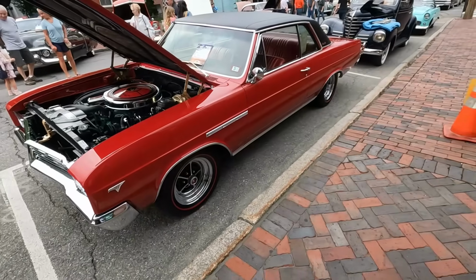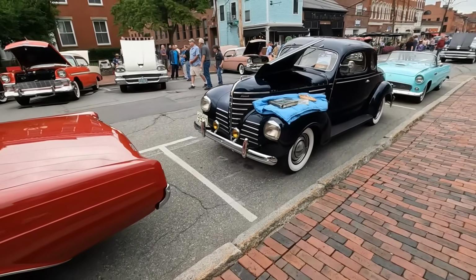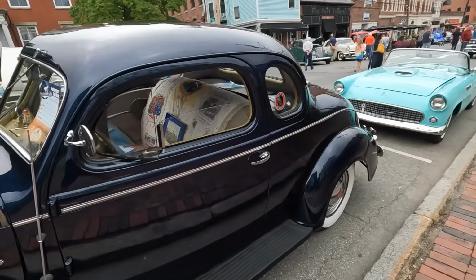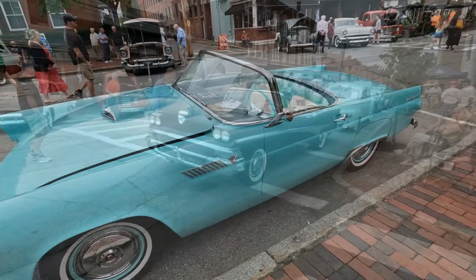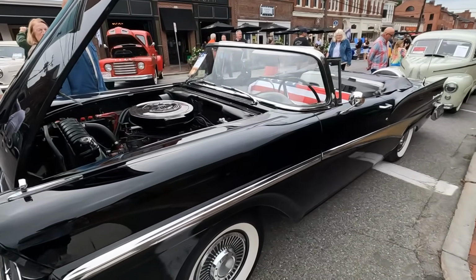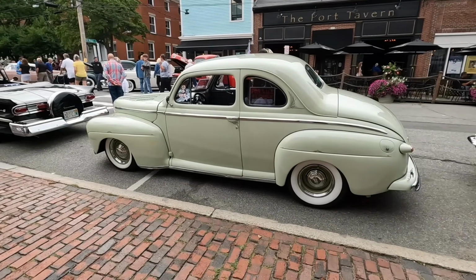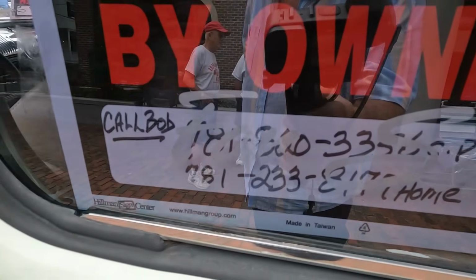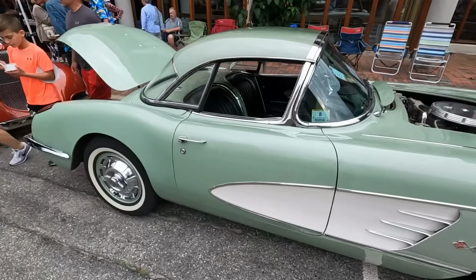I'm better off on the sidewalk, Jeff. I can see him better. Plymouth. '37. Nice '58, I believe. Who is that? That's Bob Kaviaska. Oh, is that right? Yeah, he's for sale. Bobby Kaviaska. Yeah, that's for sale. Nice. Nice bet.